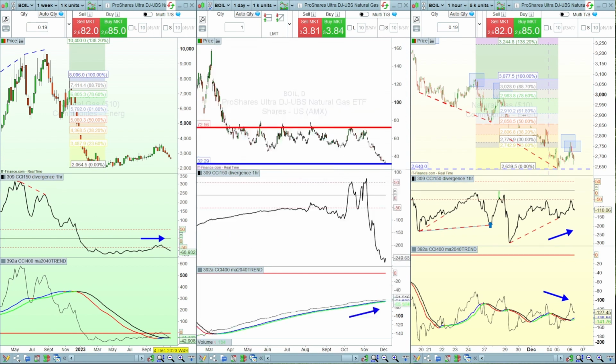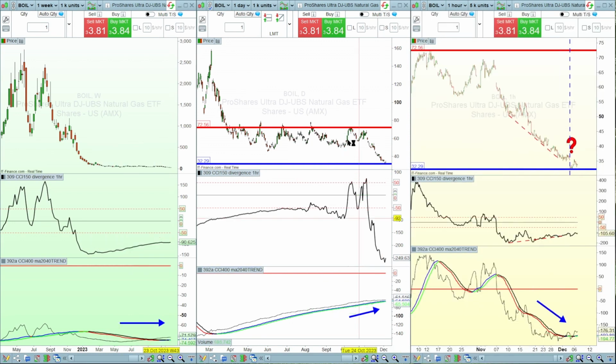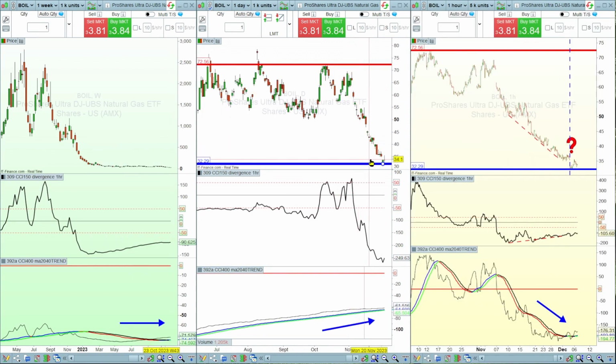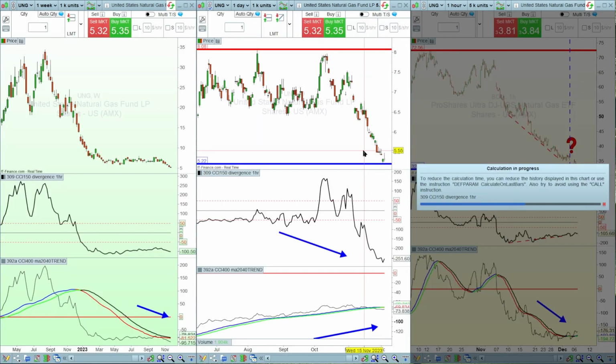Next we'll look at the shares. This is ProShares Ultra DJ natural gas. I won't go into too much detail on each of the charts, other than to say that we've hit this key support down there at 32.29, and we may see a bounce from there. You can see we've also got a bullish divergence on our CCI 150 versus the price, so that's a possible bounce from there. We'll look at the United States Natural Gas Fund, UNG.